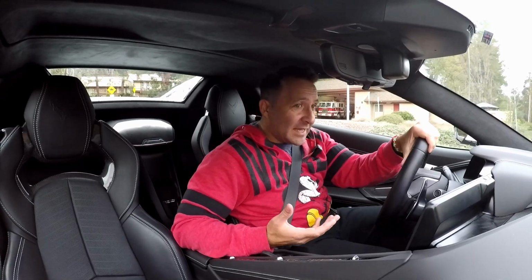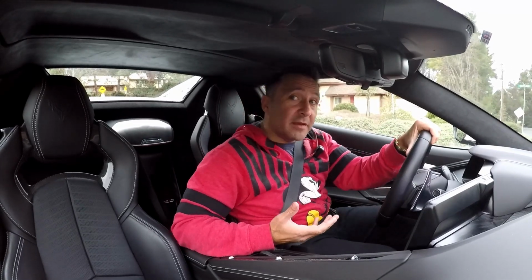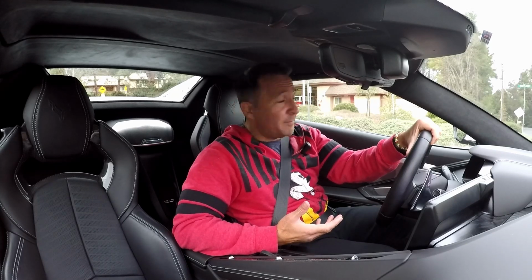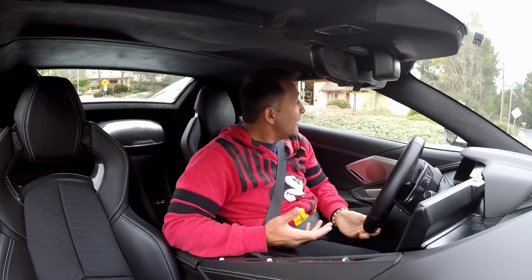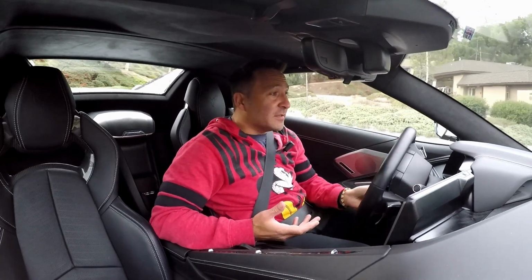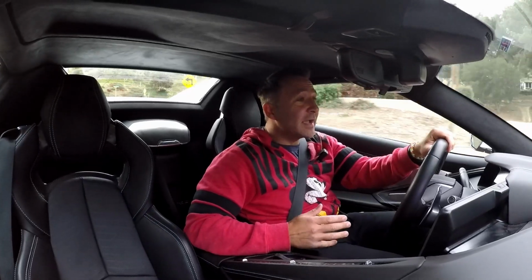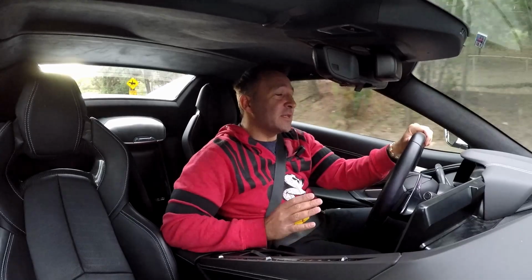So yeah, basically, I can tell you that my impression of this car is super different than when I first went to pick it up. I knew I was going to drive a really fast car. I knew it was going to be powerful, and I knew it was going to be good. I didn't realize how good it was going to be. It is by far one of the best driving experiences that I've ever had.